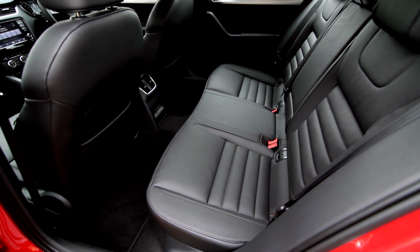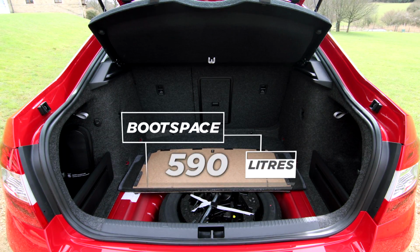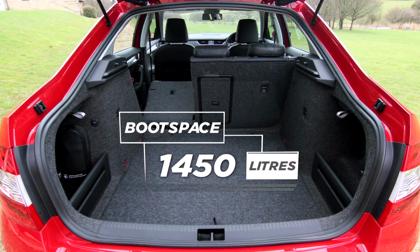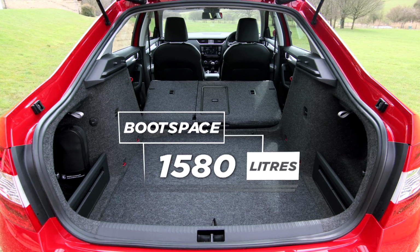Space for rear passengers is best in class with absolutely acres of legroom, and the boot is huge too. But although there's quite a handy storage area for the parcel shelf, the hatchback tailgate is quite heavy to lift, and there is an annoying step in the floor when you try to fold the seats flat.